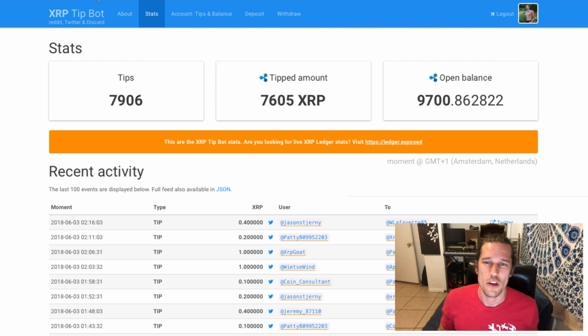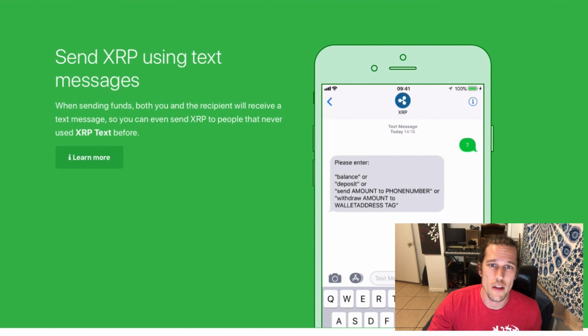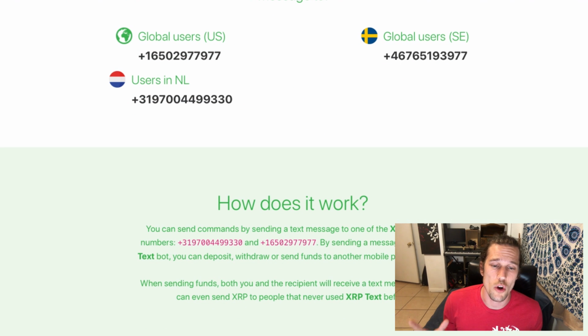even bigger than that is the text, the XRP text function. I think that's probably one of the biggest things ever. We'll probably do another video talking more in depth about this. The repercussions of this are so wide scale. I literally can't explain to you how crazy it is to be able to text value, to text XRP. I think this is the game changer.